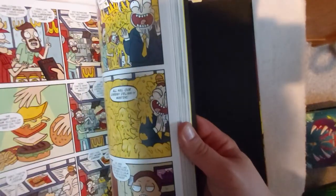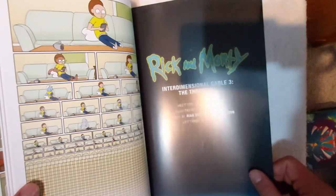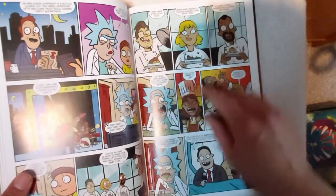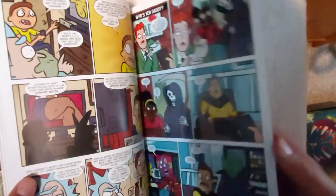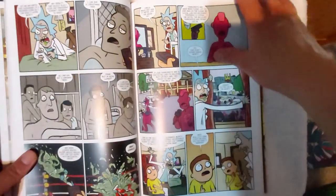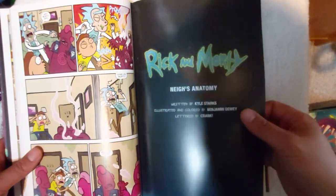Oh yeah, anytime you see that animation, or illustration, that means that Kyle Starks has illustrated it himself, because he has a very different style. Some would say there's just thicker lines around everything, and they're drawn slightly off, but it works great for this issue, which I think is the interdimensional cable issue, number 3. But yeah, that was Nay's Anatomy.